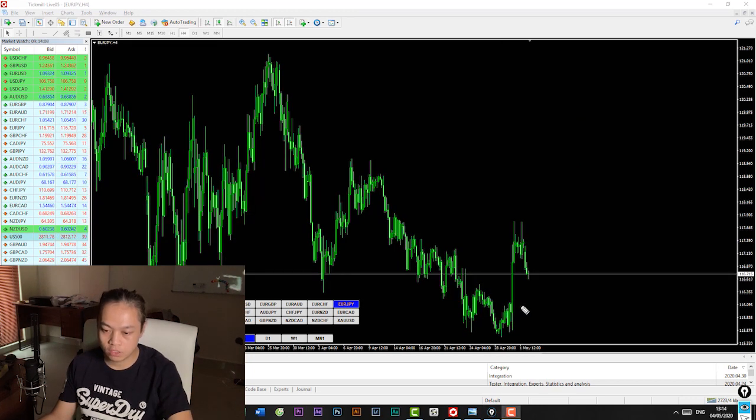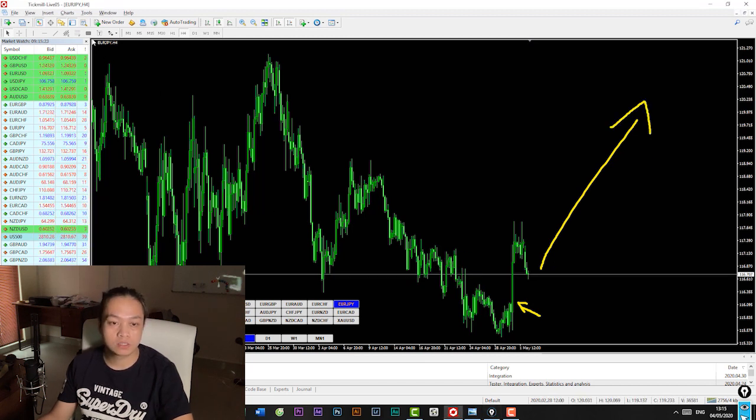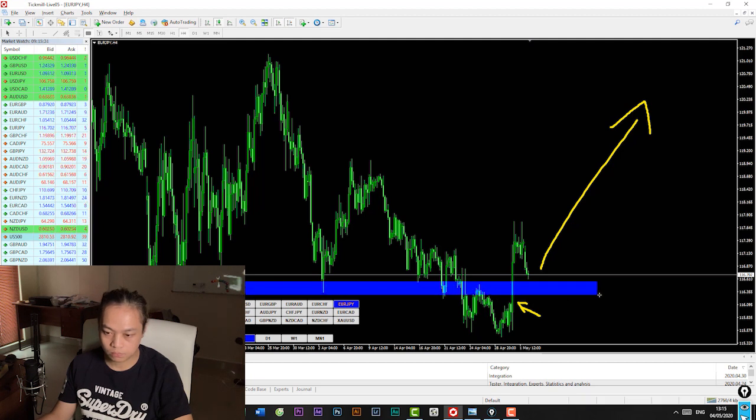For Euro Japan Yen, currently we see a price correction, but then in the next few days we may expect another big uptrend. You may want to pay attention to the price behavior when the market reaches the blue zone in here, because there is a high chance we'll have the big uptrend after that. So for me, I will look for a good buy setup during this level.